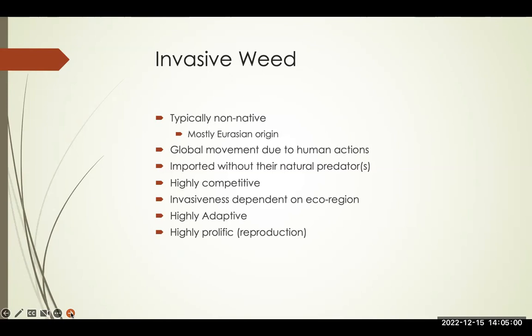Global movement, we have become more globalized. We are sending out products and we are receiving products. So it's just keeping track of them. Just like Beverly had mentioned, hay export and import. Hay that's brought up from, say, the Phoenix area can have certain types of weed seeds in there. Colorado hay that's brought down, and also it can actually be in seeds as well.